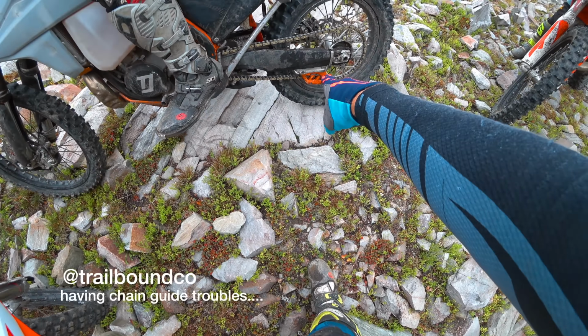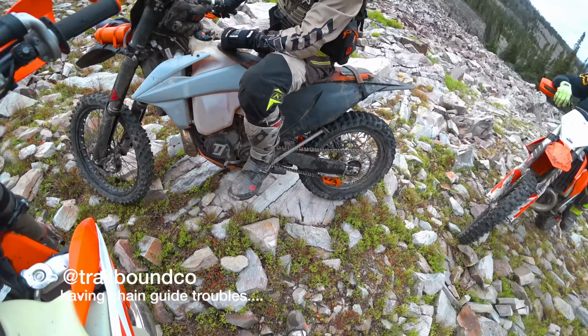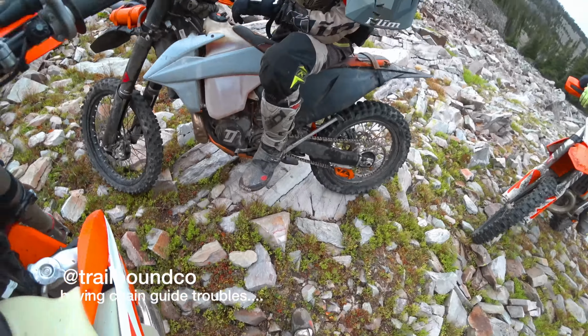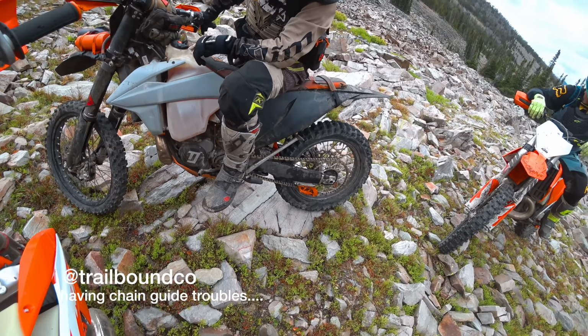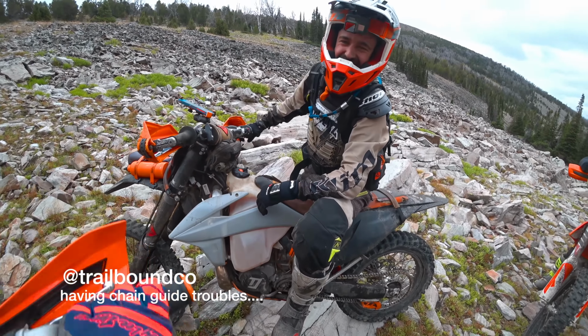Chris says he's only put 3 hours on that chain guide. I'm calling BS. He's gonna try to warranty it out and say he was just unloading it from his truck. But I'm thinking there's more to the story.